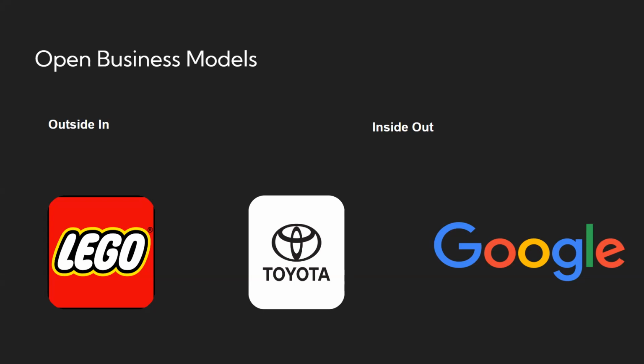So these are a few companies that are very open to these business models. They are Lego, Toyota, and Google.